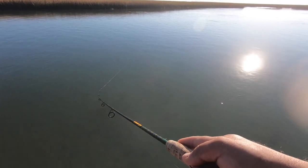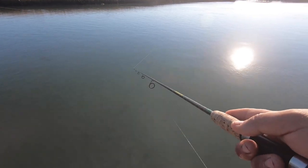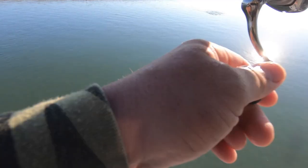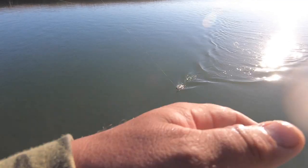You'd cast them, they'd spook. They just kind of jump like 20 feet and just sit in the next deeper pocket right up there. Yeah, and then they slowly fill right back in. God, I love that, just when you're slow rolling that paddle tail and they just absolutely smash it like that. Yeah. You can feel the bite there. See if they hit it. Littlest one of the day.